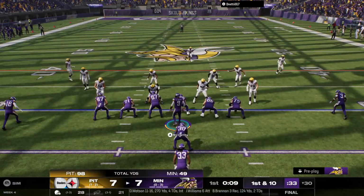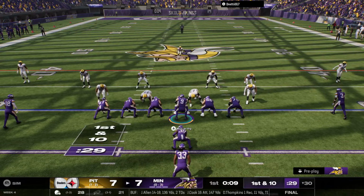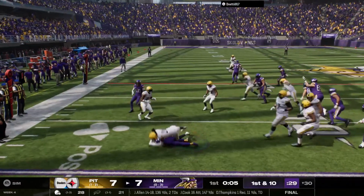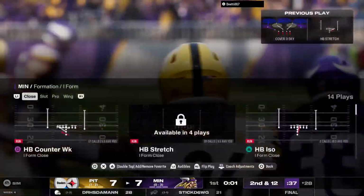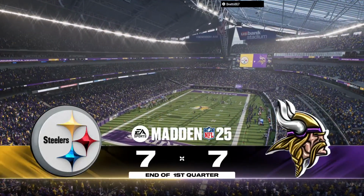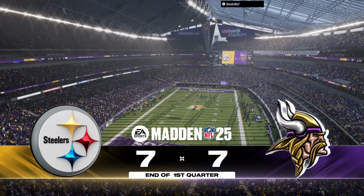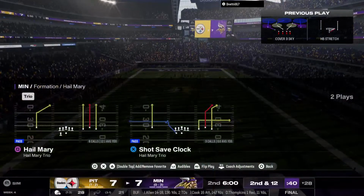First and 10 now from the 30. Starting the drive with a give to Jones. And the defense gets there to force a small loss. That's the end of one. Both teams with a little luck finding the end zone early. Scoreboard showing 7s on each side. More from US Bank Stadium after the break.